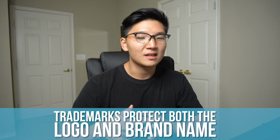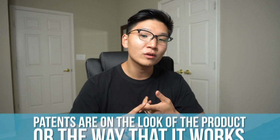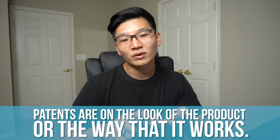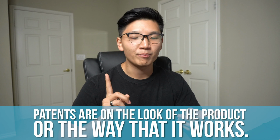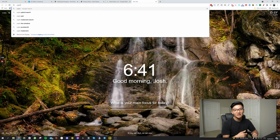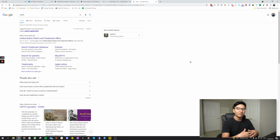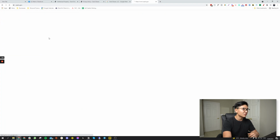So trademarks are on the logo and also the brand name. Patents are on the look of the product or the way the function of the product works. They want you to make that clear distinction. Now, going to trademarks, the United States Patent and Trademark Office, USPTO, is the governing body that looks after the US for patents and trademarks.